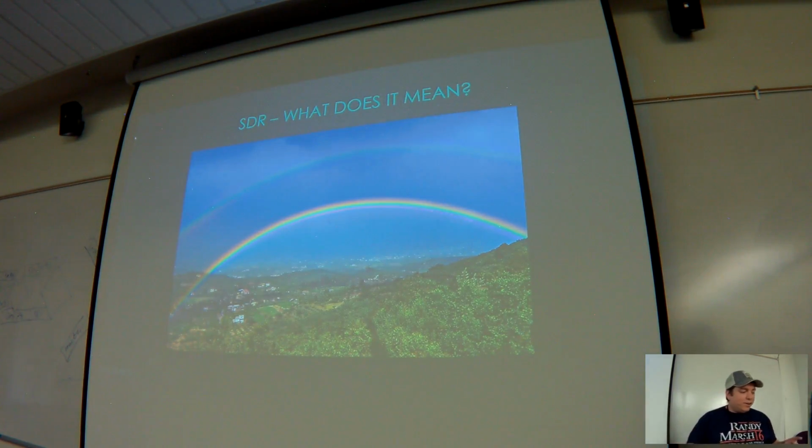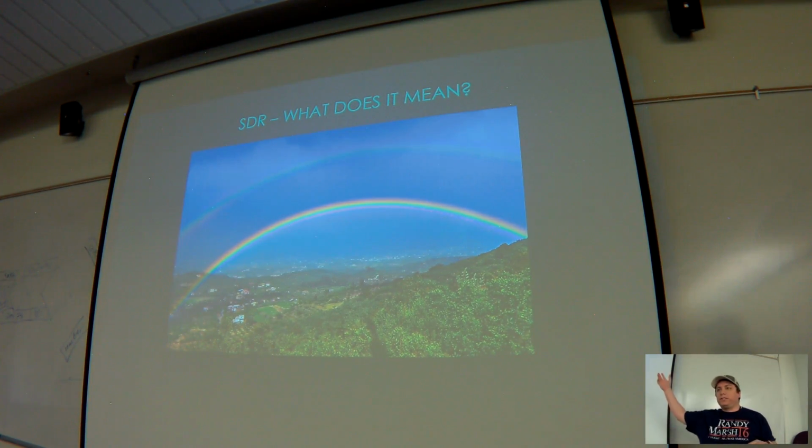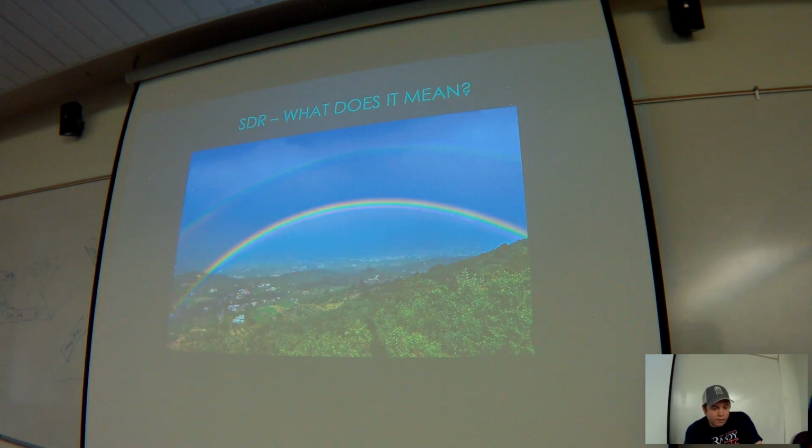All right, so the scenario. A kind of pivot from what Price was talking about with all the hardware stuff. How many people have experience with SDR? Very few. All right, cool. Then this will be valuable to a lot of people, hopefully. All right, so SDR, what does it mean? Software defined radio.